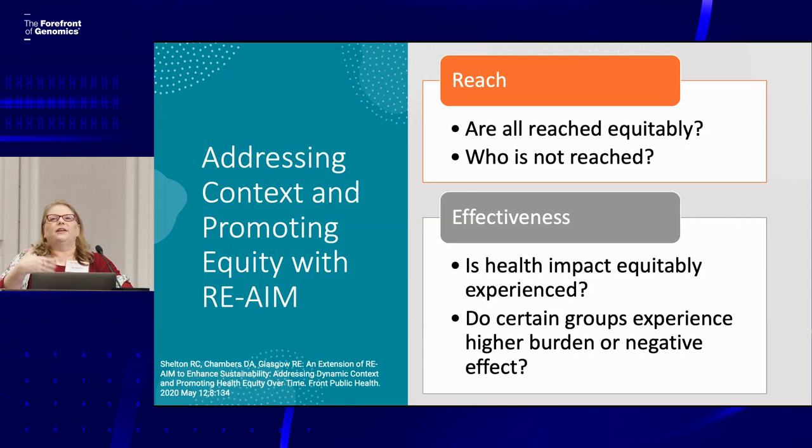But the definition of reach, and so instead of just using your typical table one, this is who participated in what we did when we built it, and how many doctors ordered it, or how many patients got a test ordered, and describing the differences, that's your typical table one, you're actually thinking through, was everyone reached equitably, and who was not reached, and following up on that, why were they not reached, and what do you need to do about it?